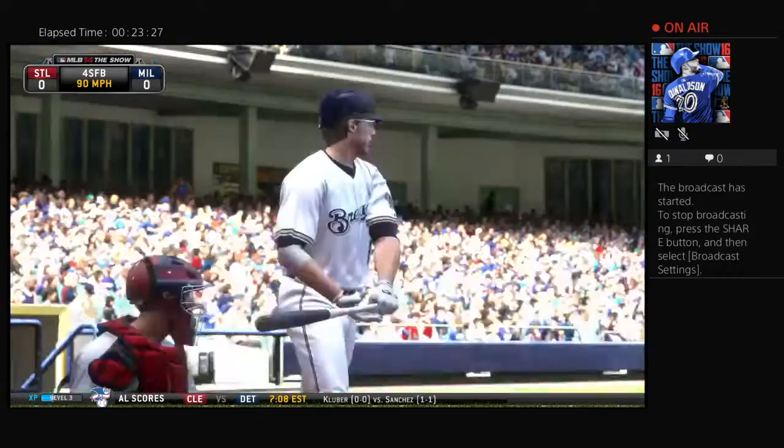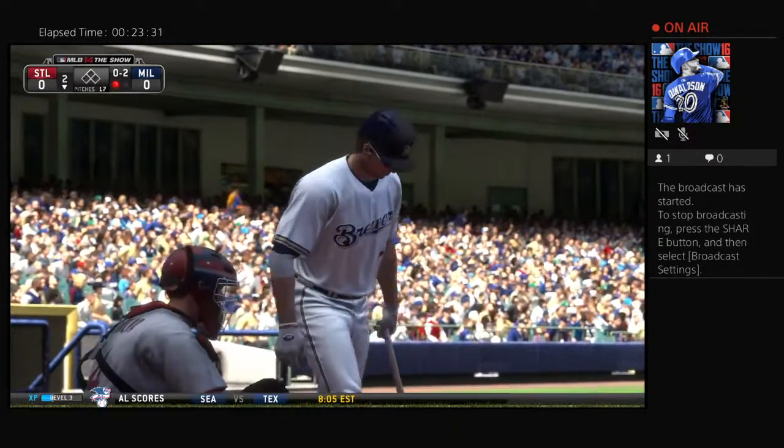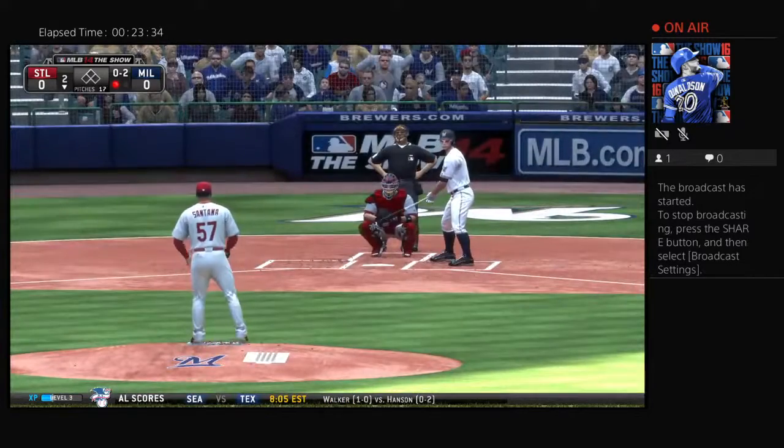That's in there as well. It's a quick 0-2 count. You can tell he's still frustrated after that first called strike. It's still on his mind.